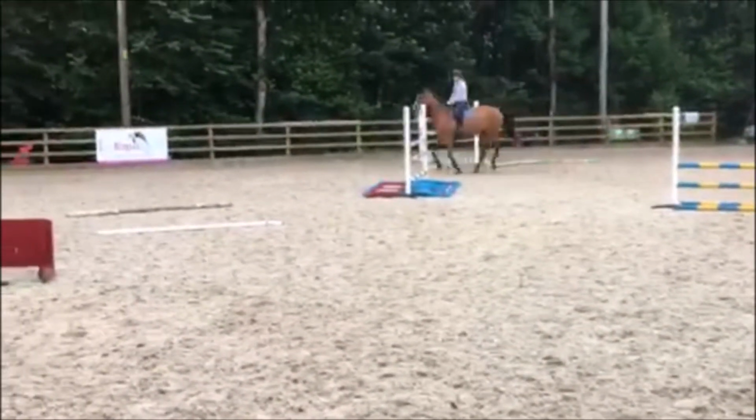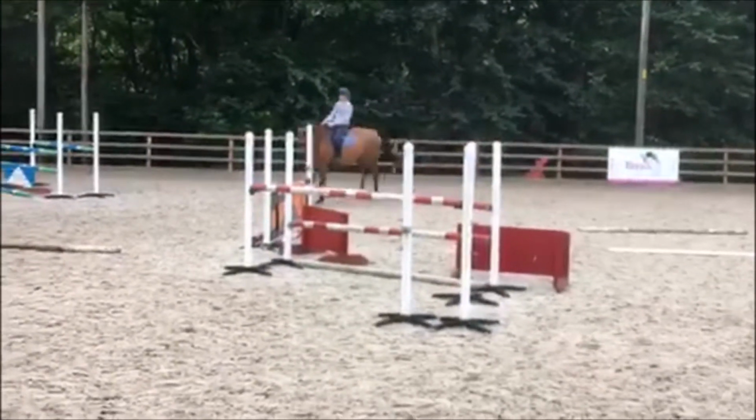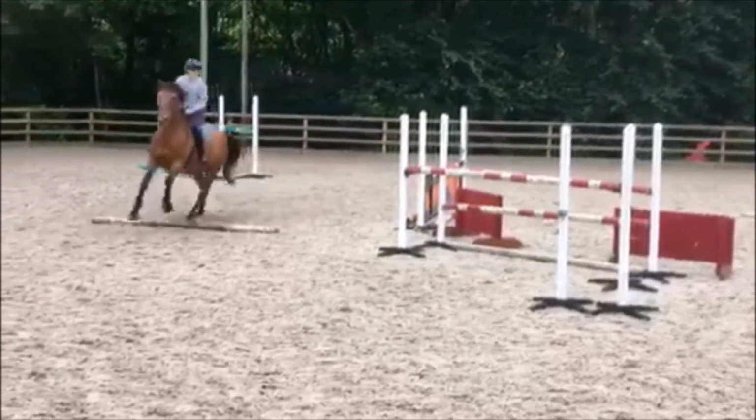This is Lance. He's my own horse. He is 16.3. I have measured him. He is 16.3. I know he looks bigger, but he is 16.3.